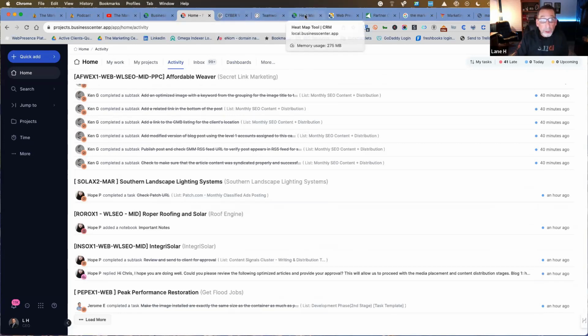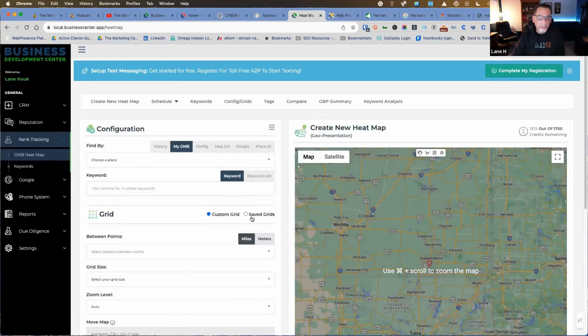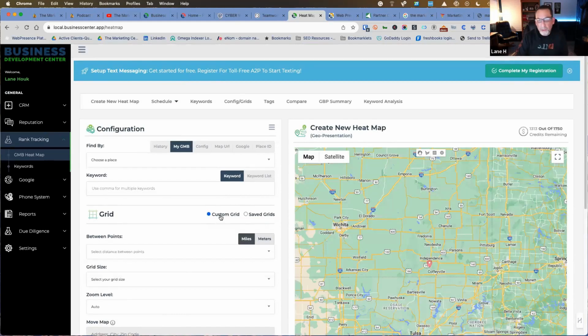Let's see here. And then our GMB management and heat map software. We use LeadSnap currently. We're actually in the process of beginning to build out an entire GMB management and heat map component inside Signal Genesis. So in 2024, we'll actually have this software inside Signal Genesis ourselves. But currently we use LeadSnap for these features, and this is where we do our heat map or GeoGrid reporting and GMB management components. And that's on local.businesscenter.app, as you see here.